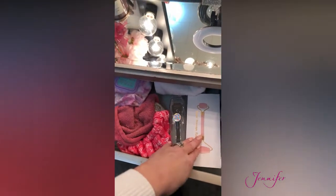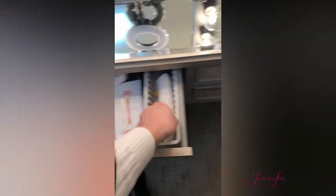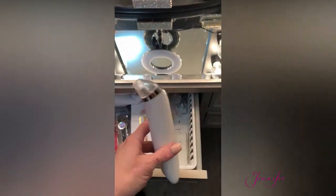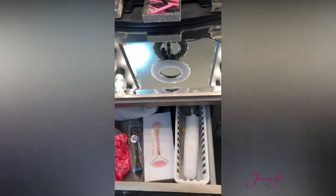This is the Jade massager for your face. I did a video on this. This is supposed to be a blackhead remover. It doesn't do that very well.